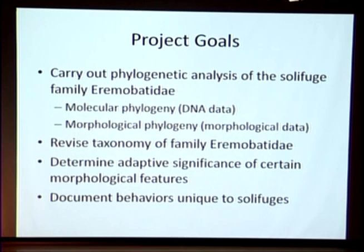So these are the major goals of the research that's going on in my lab, the major things that we have wanted to accomplish. We got National Science Foundation funding back in 2007 to study these animals. That was a 5-year grant. In the course of the grant, the main thing that we wanted to do was to create the first phylogenetic analysis, meaning an evolutionary analysis that would demonstrate how the different genera and the different species within the family Eremobatidae were related to one another.